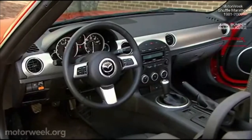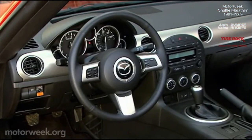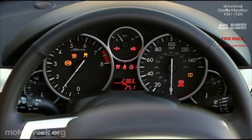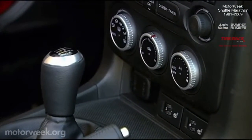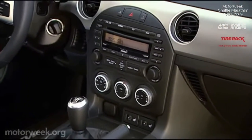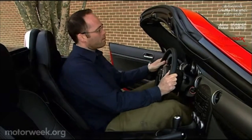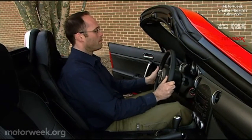Inside, the MX-5 exudes the no-nonsense sports car cockpit that fans just can't get enough of. Motorcycle-style gauges and faux aluminum trim are Miata trademarks. Fit and finish is good, and the instrument panel remains fairly simple. Seats are just wide enough, firm and well bolstered, perfect for holding occupants in place.